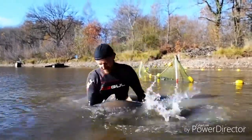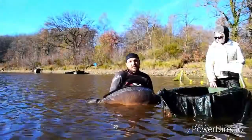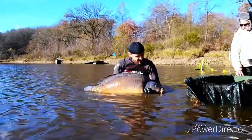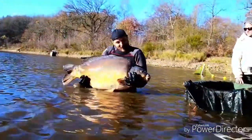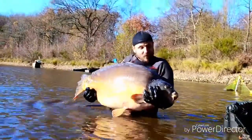Buy an oxygen meter, they're important things. Net your lake regularly, have a look what's going on in there, crop silvers if it's a carp fishery, crop something, create the space, feed the fish. If you're making a fishery and you want it to be productive and prolific, that's what we do.